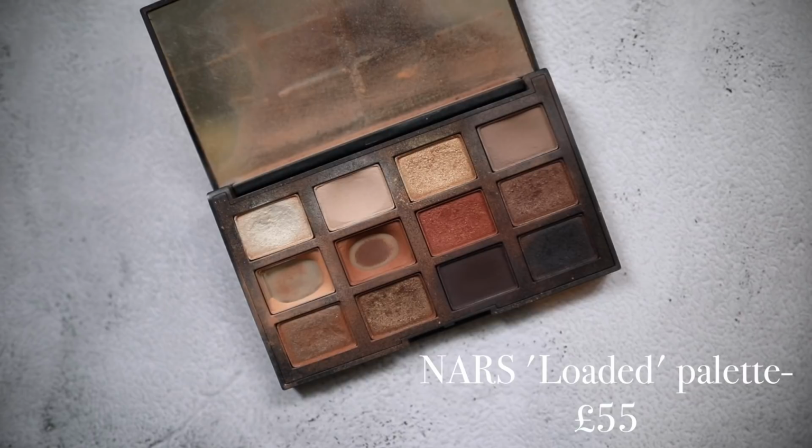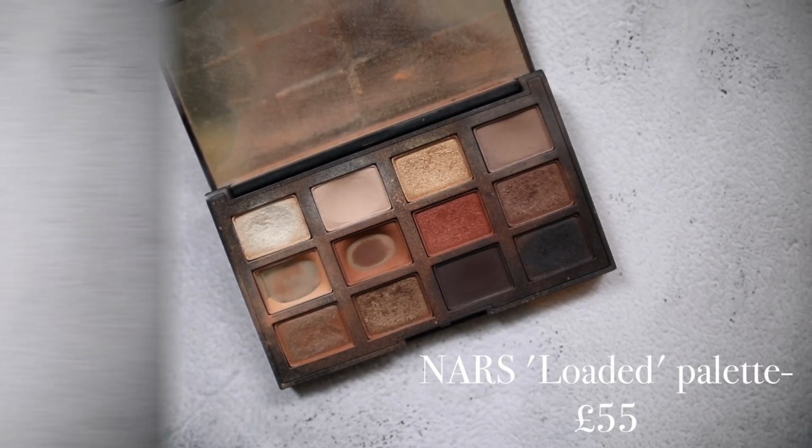For my palette of the year, I think a really obvious choice would be the NARS Loaded palette, because it was in my Project 10 Pan. I used it every day I wore makeup this year, just because I want to use it up, get through it, and finish it for Project 10 Pan. I do love that palette very much, but you guys have seen me talk about it so many times. You know I love that palette.